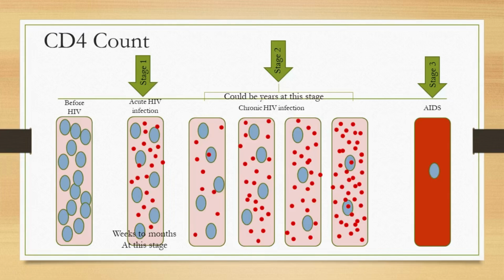You can see already that CD4 count, those blue circles, are decreasing. All right, so at stage 1 right here, you are seeing that CD4 still above 500, but it's obviously decreasing dramatically. Okay, what you're also seeing is the virus, those little red dots, creeping in. And that's what's destroying the blue dots, the blue circles. All right. This stage, again, happens within the first 2 to 4 weeks, sometimes in months.